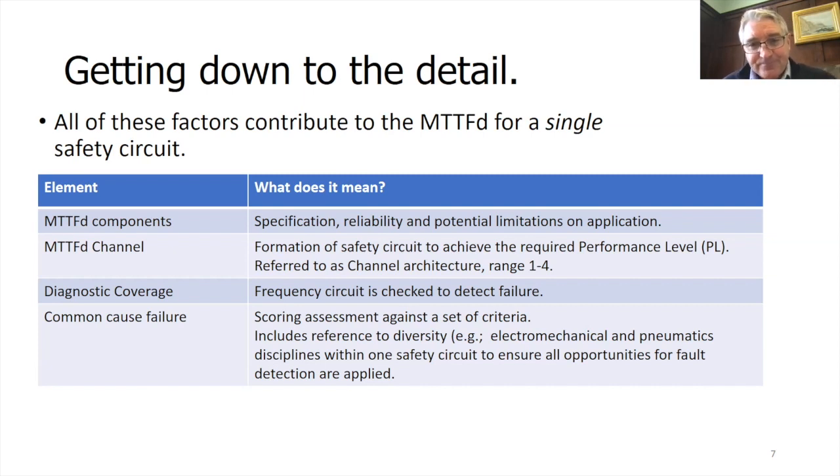Common cause failure. This is a factor which uses a scoring assessment, and usually it either passes or it fails. But one of the important things to emphasize about the safety circuit is this diversity. When we're looking at safety circuits, we look at the options of diversifying the engineering disciplines. So we might have pneumatics as a backup within the circuit, but that also means that if the pneumatics is the backup, we need to have as much emphasis on checking that pneumatics for failure as on the electromechanical side. So again, we're covering these areas.